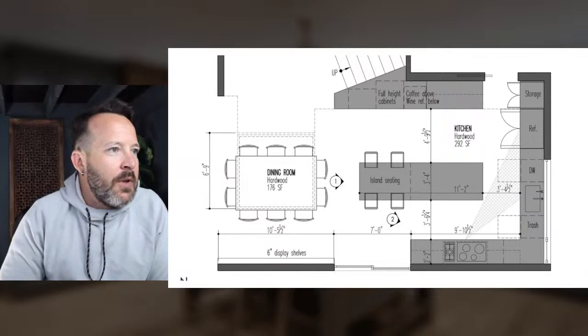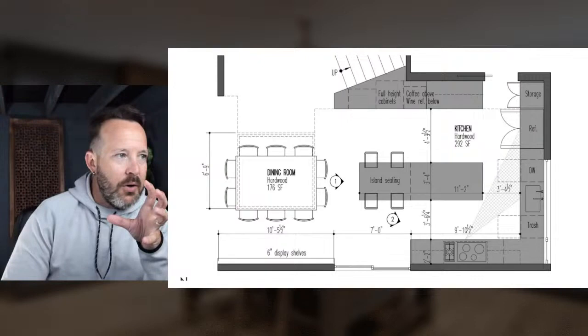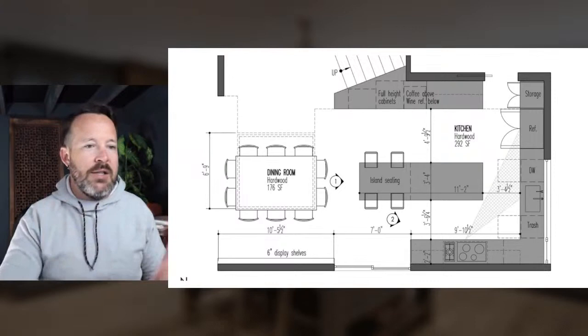There's lots of landing area for putting away all of your stuff, and your refrigerator is conveniently located. It's tucked in though, so that might be a little bit of a nuisance. However, in keeping with the kitchen triangle, I can see how they did that. So let's go to this one.